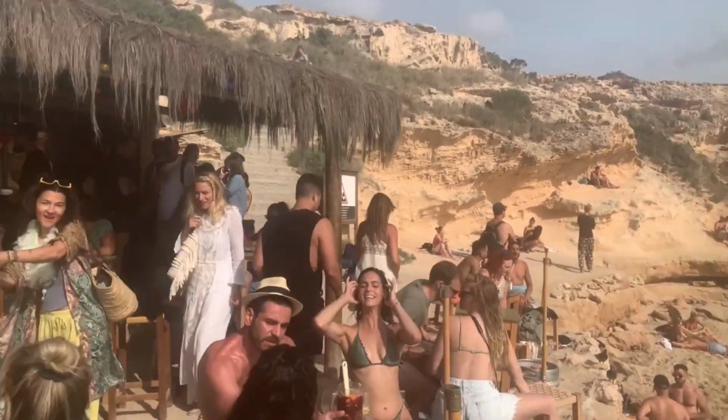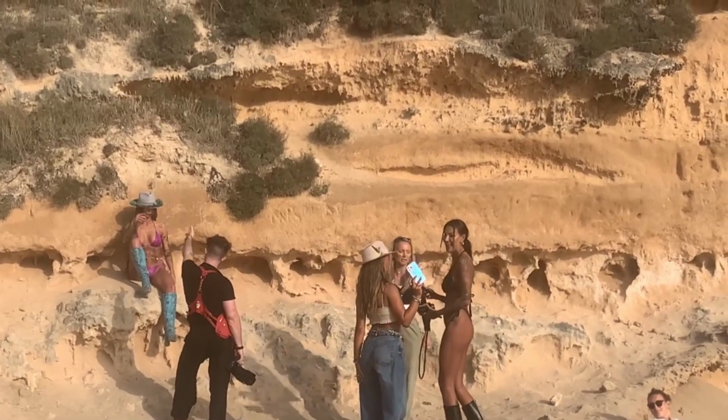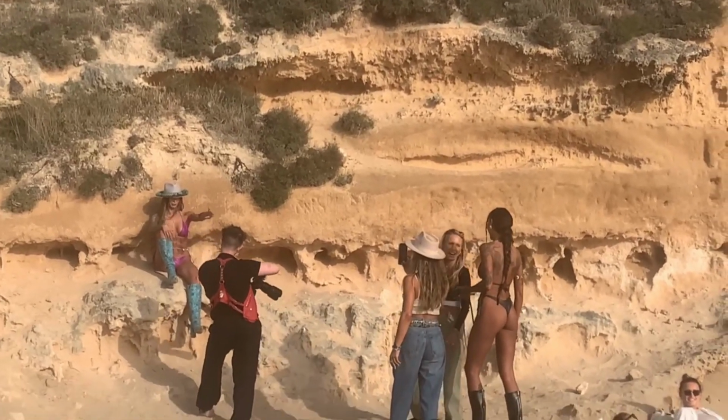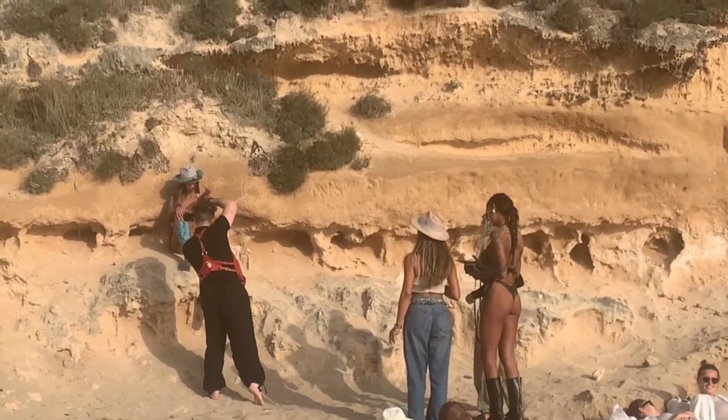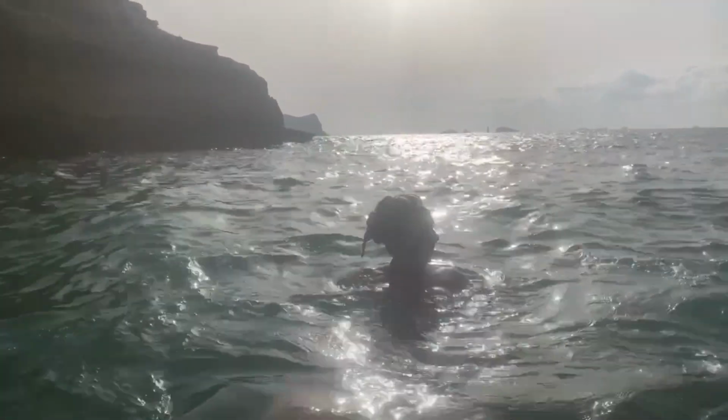Here I am at the bar. And we also saw a photo session with some models. We see that more often on Ibiza. So quite beloved by photographers. Beautiful to see the sunset here.